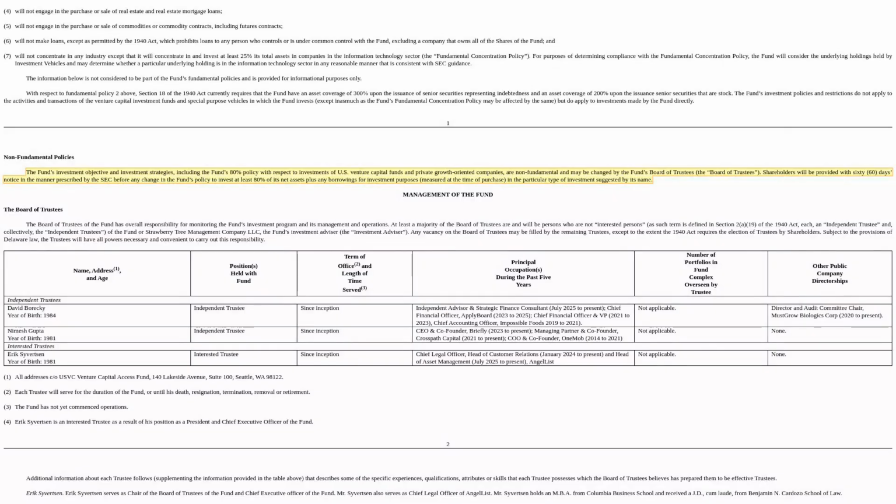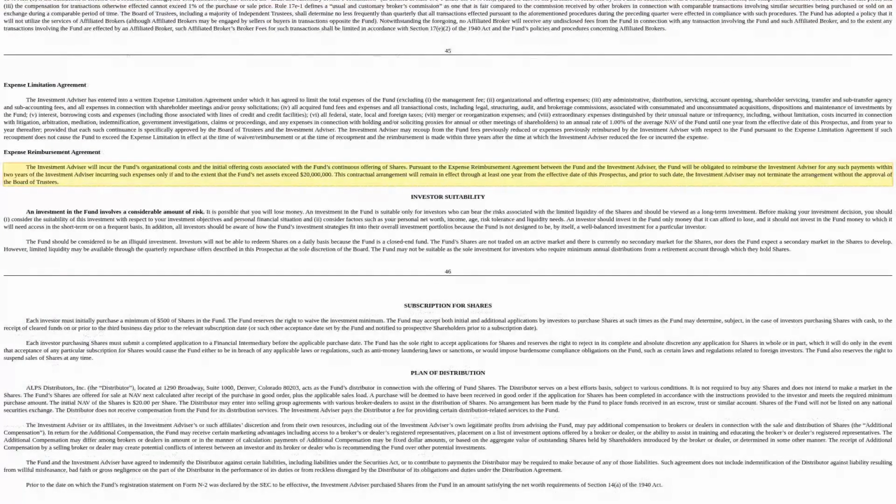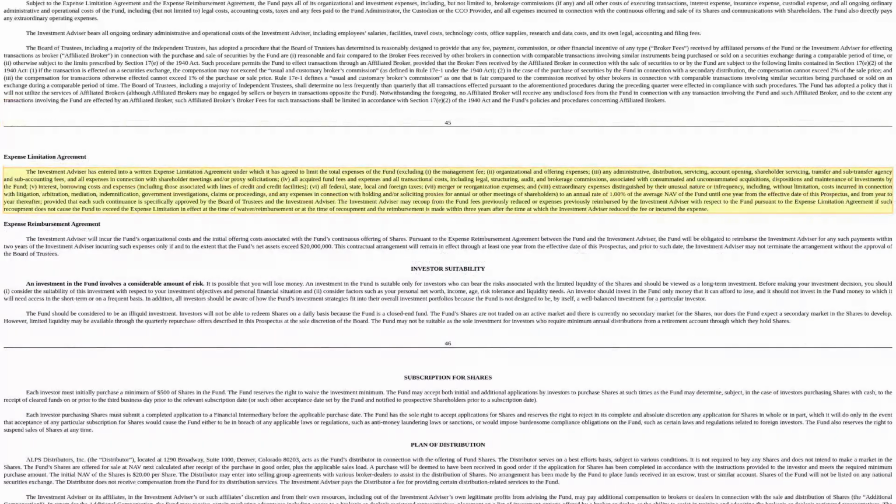And speaking of costs, the organizational costs are listed at $100,000. These are the costs associated with setting up the fund, its legal structure, and initial services. The good news is that these organizational costs are being reimbursed by the advisor. However, they also mention that this reimbursement is only required if and to the extent that the fund's net assets exceed $20 million. So if the fund doesn't grow sufficiently, early investors could end up bearing a larger portion of these startup expenses.